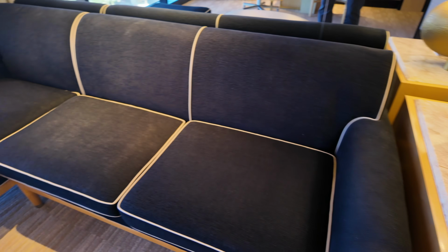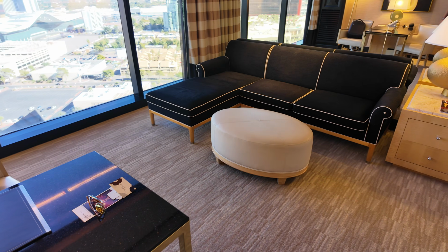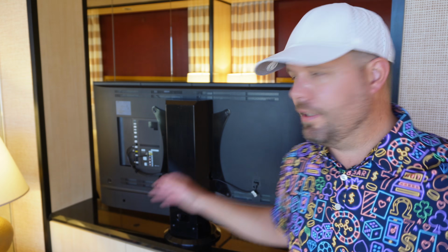Move past that little half wall and you're into your living room. This living room is pretty great. Also very spacious. It's got a couch with a chaise lounge on the end, a leather wrapped ottoman, and over here, a desk where if you want to get some work done, I think this is about the ideal place. So it's a two-room suite, but you probably want to be able to watch TV from either room, right? Well, they thought of that too, because the TV swivels right around.